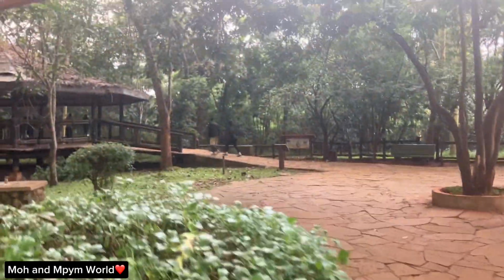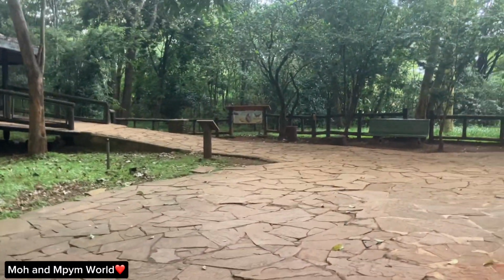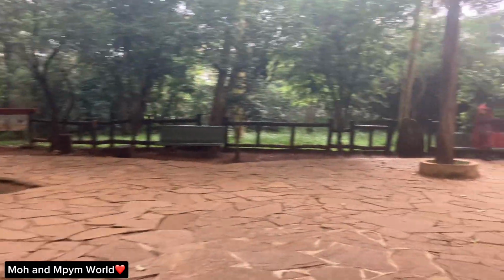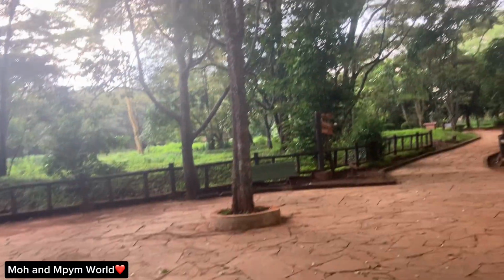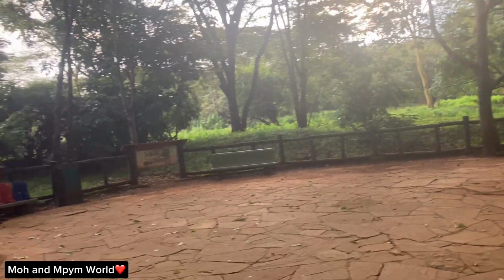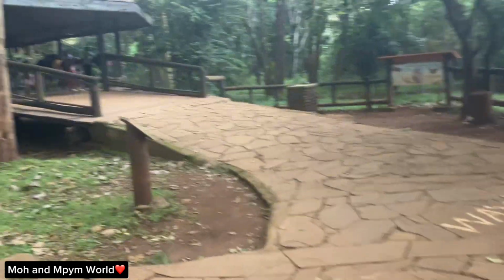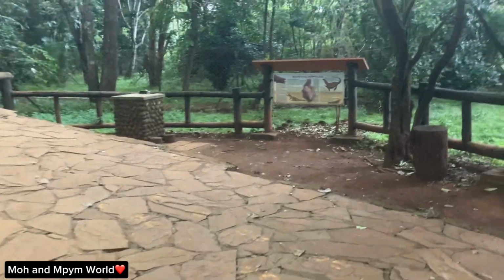This one leads to the children's museum and classroom, so it's for you to choose. Do you want to go that side? Which side do you want us to go? There are classrooms and washrooms on that side. Do you want us to start with this side or this other side? What's on this side and the other? They're just trails. Let's just go this way.